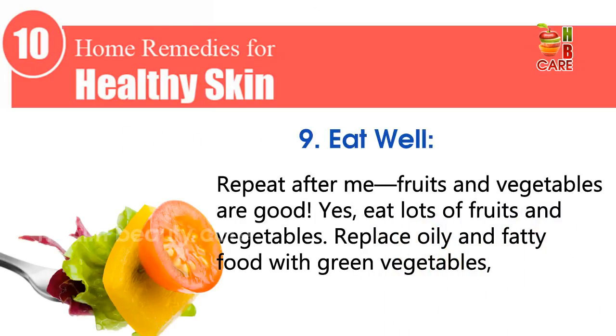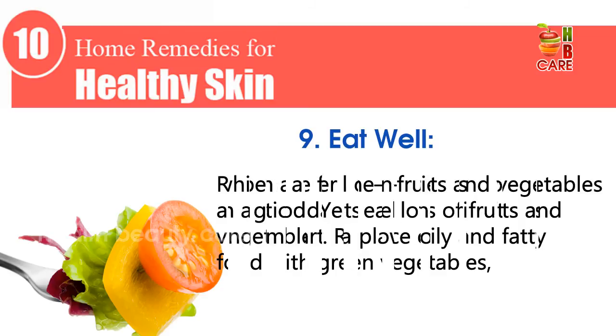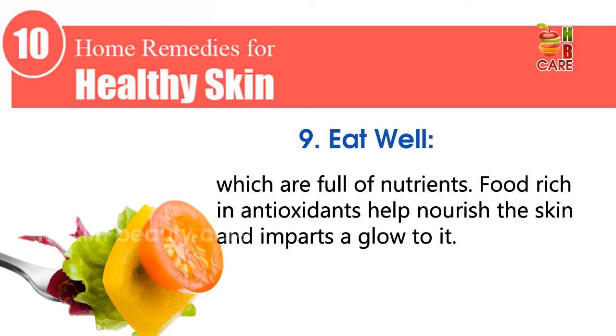9. Eat well. Repeat after me. Fruits and vegetables are good. Yes, eat lots of fruits and vegetables. Replace oily and fatty food with green vegetables, which are full of nutrients. Food rich in antioxidants helps nourish the skin and imparts a glow to it.